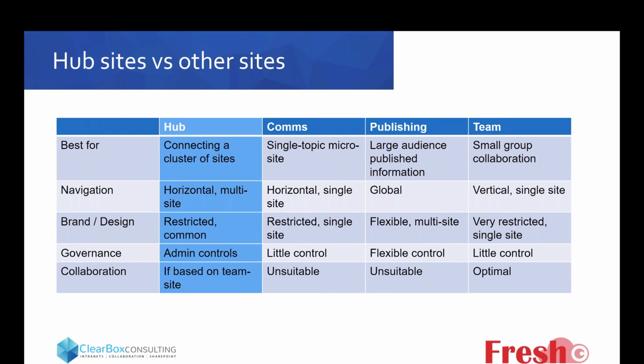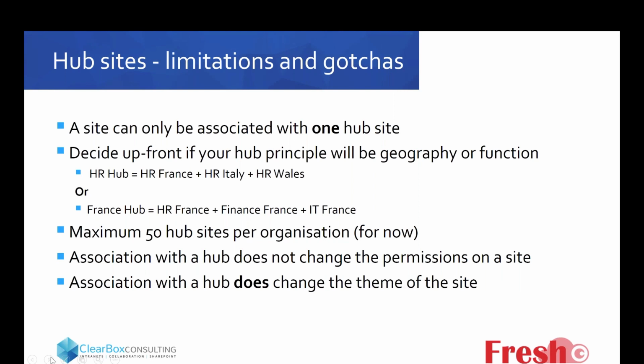And publishing sites are the old school one that give you loads of flexibility, typically one or two authorized publishers and everyone else reading. And if you want all the things you're asking for around complex brand and workflow or complex navigation, then don't forget publishing sites are still there. They're just not as modern in their look and they're not as friendly to live with.